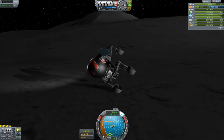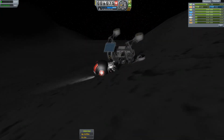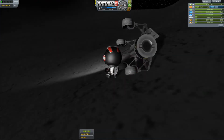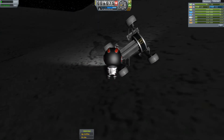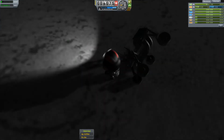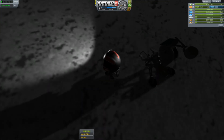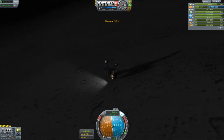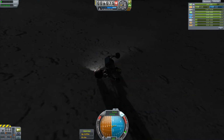Like that. Oh, great. You jump out. You better not start sliding again. What happened, Bill? I fell out of the rover again. I mean, again. Never mind. It's testing my patience. And yeah, moving the wheels is not helping.